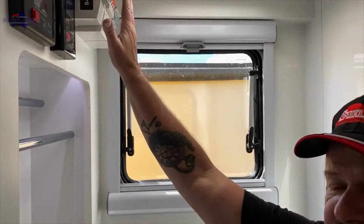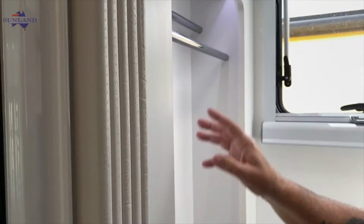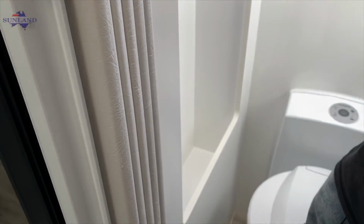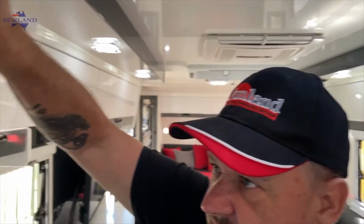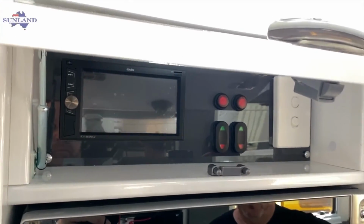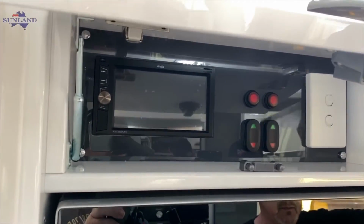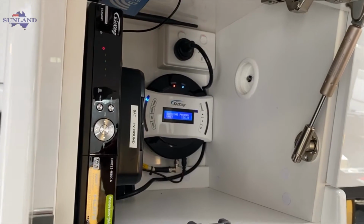But of course there are electrics up here and more towel rail space inside this toilet area, which you've seen in previous models. So this also has some nice electronic additions. They've gone for a double DIN stereo system here. They've got outside remote motion detection lights. And in here, they've got their automatic satellite dish and a Wi-Fi unit, all ready to rock and roll.